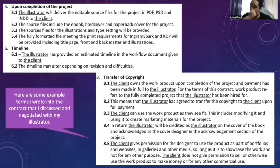The client gives permission for the designer to use the product as part of portfolios and websites, in galleries and other media, so long as it is to showcase the work and not for any other purpose. The client does not give permission to sell or otherwise use the work product to make money or for any other commercial use. This is to do with what the artist does with the work once I've been delivered the source files. I negotiated the terms with my illustrator. You do need to negotiate terms with your illustrator, but it might be helpful if you go to a solicitor and get a standard contract designed that you can alter for any other book.